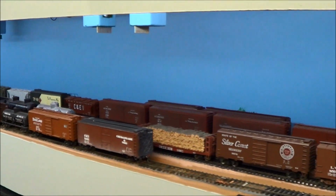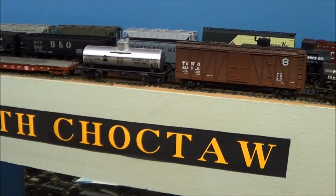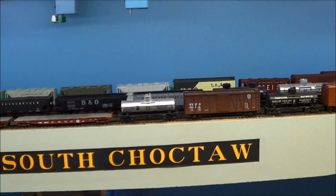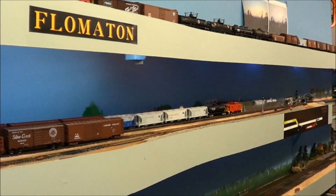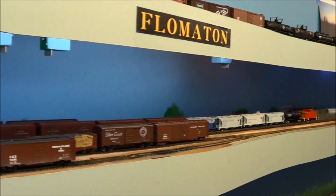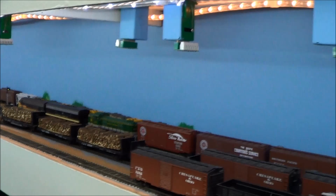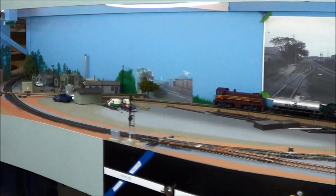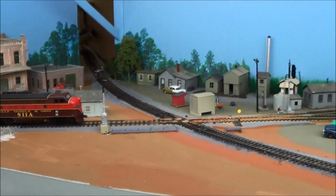And then this is the South Choctaw Yard, which is the first yard outside of Mobile. And the GM&O and the L&N both service that Air Force base. All right. So there's a GM&O line back there in the interchange. Well, that makes life interesting for switching. And then this is the coming up on the GM&O crossing. So the GM&O crosses the L&N. It's actually in Mobile.